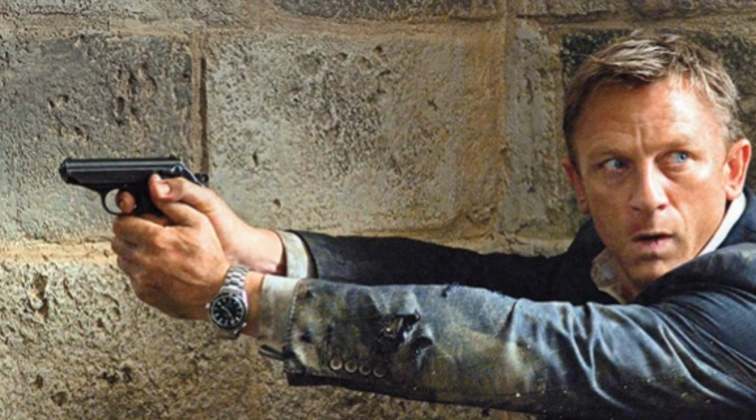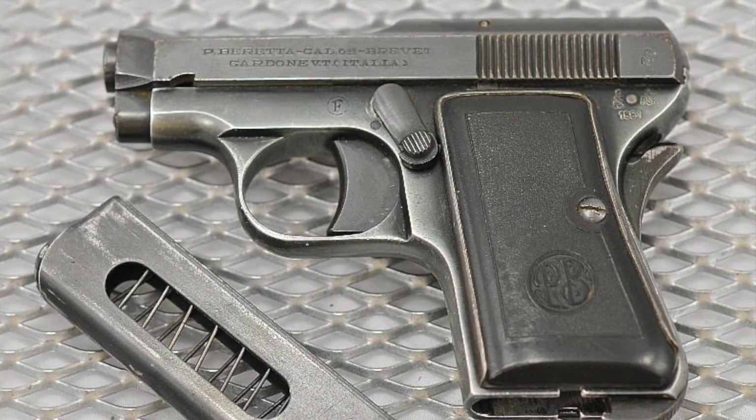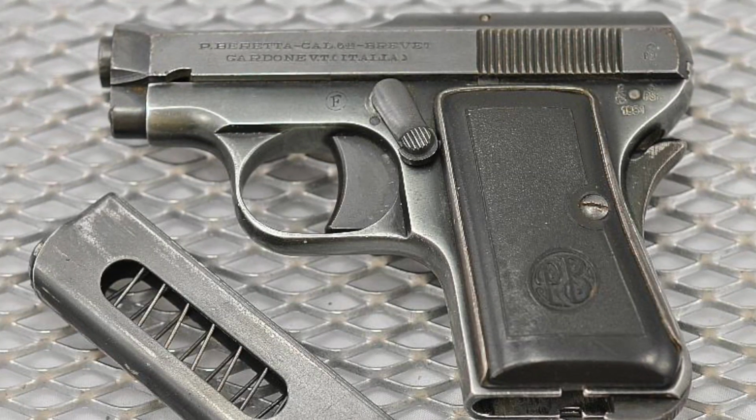On a final note, the books weren't written originally with the PPK in mind. As a matter of fact, the first several books had the Beretta 418 as the primary Bond gun. Only after he had to turn in his Beretta 418 as his duty weapon did he have his PPK as his backup. So there you go.